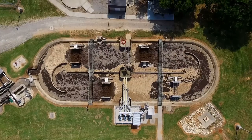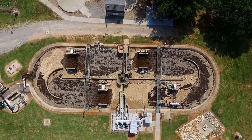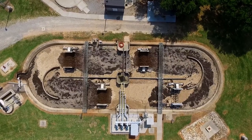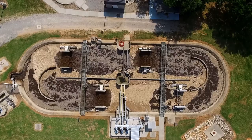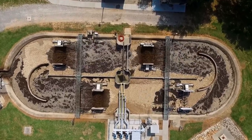The oxidation ditch is a proven technology. It is well established, it is used in many locations, and it is a very efficient way to remove the pollutants associated with raw wastewater and return clean effluent to the receiving streams.